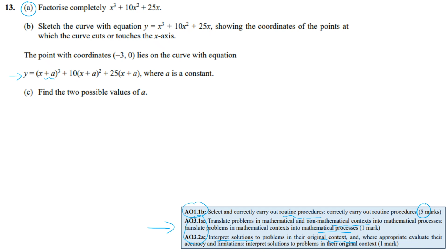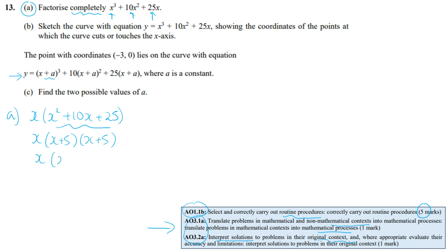Exam speak when you're asked to factorize completely is usually a clue that there's 2 steps. So we can see in this expression here, x appears in each of the terms. So if we take x out as a common factor, we're going to have x squared plus 10x plus 25. And then factorising completely, the second step is going to be factorising this quadratic, because that factorises to x plus 5, x plus 5. So we've got a repeated bracket, x into x plus 5 all squared.